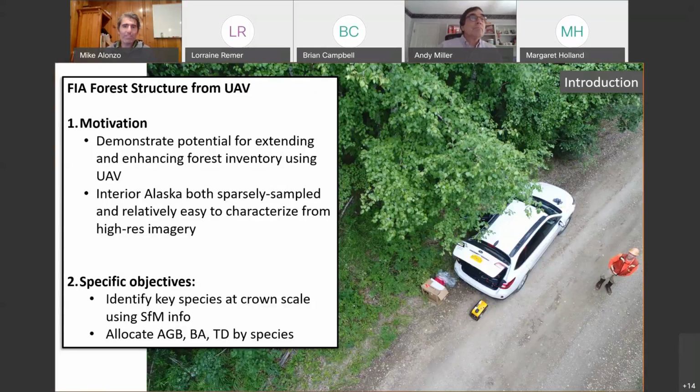So Alaska, interior in particular, presents difficulties. It's hard to get field crews out into all of these areas. It's extremely expensive, and it presents some opportunities for cost saving through this collaboration, particularly using LiDAR data from the Goddard LiDAR hyperspectral thermal platform, but trying to get more information from UAV data also. So that's this first project here.